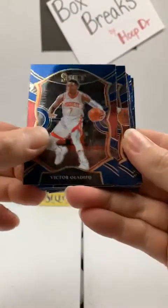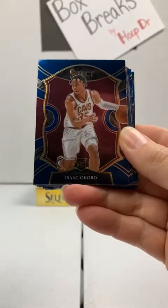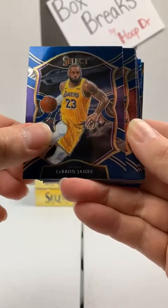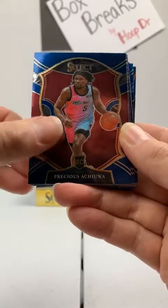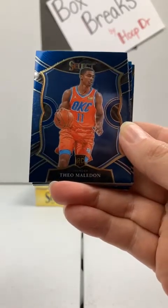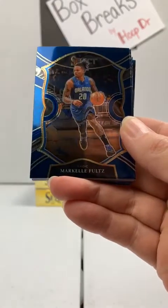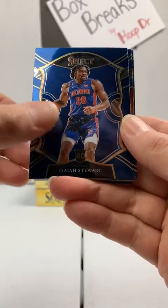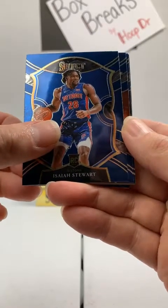All right, Victor Oladipo, Rockets. Isaac Okoro, rookie to the Cavs. There's the LeBron James we've been looking for to the Lakers. Precious Achiuwa rookie, Miami Heat. Kawhi Leonard, Clippers. Theo Maledon, Oklahoma City Thunder rookie. Markelle Fultz, Magic. Isaiah Stewart makes his first appearance for the Pistons.